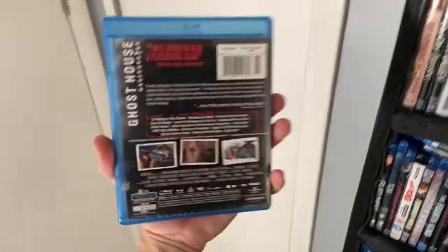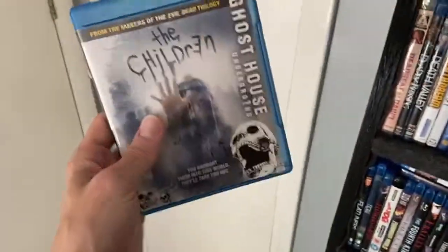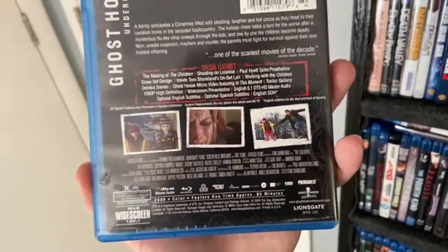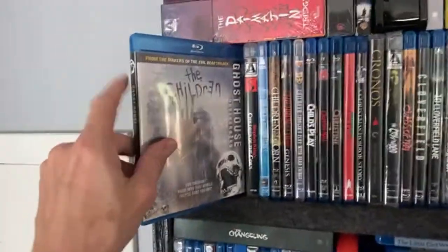The Children, this is a Canadian killer children movie that I think is pretty good. I think it's a flu-like virus that starts afflicting children, which is pretty interesting. And any movie where kids are killers or doing the killing, I think is taboo busting, and I appreciate those movies for what they are. And almost all of the ones I've seen are pretty fun.